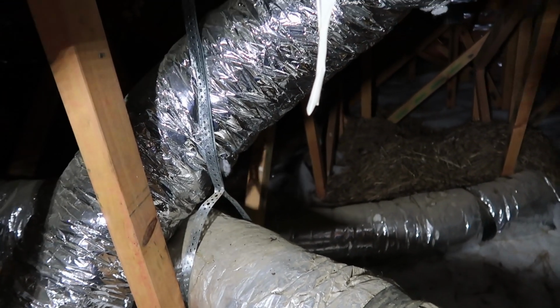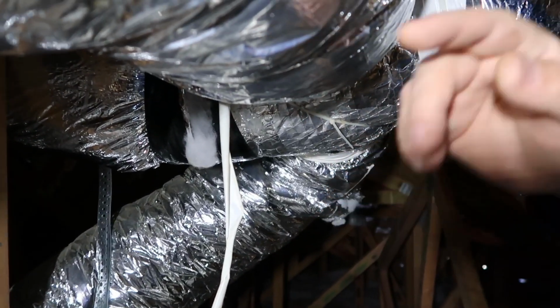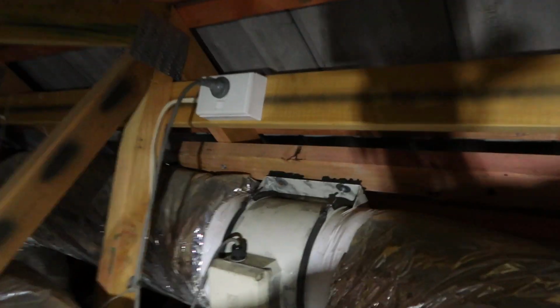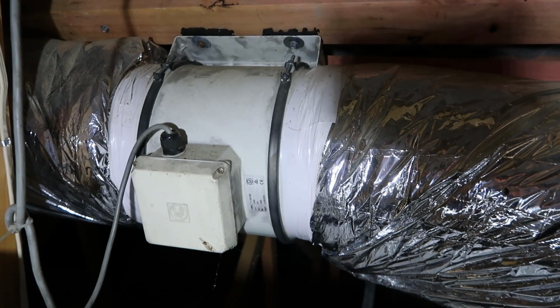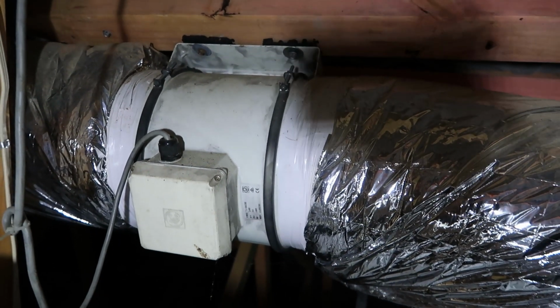And this here goes into a, what was it, 3-way T, so that's 200, 200, 200, all going into a T, and that's all warm and cold air mixing, and then it gets sucked through this 250mm commercial fan, which I got.